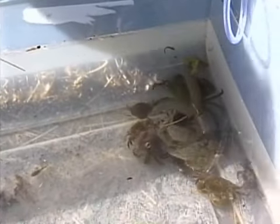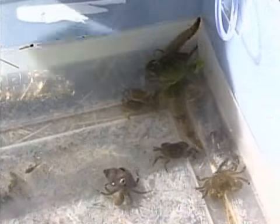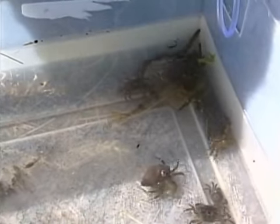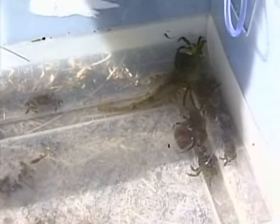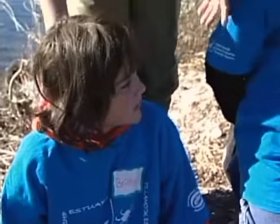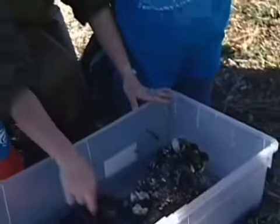It's a rocky area that is exposed during low tide and inundated during high tide, so underwater part of the time but exposed part of the time. And those organisms have had to adapt to that type of environment, and so they're a little bit different than what we find in the mudflat eelgrass areas. This is Brittany and Tucker. They're going to help us identify some of these organisms.